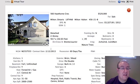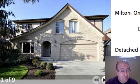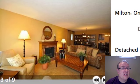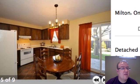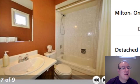This one on Hawthorne is on the good part of Hawthorne, not backing onto anything like on Bronte. It's about 2,200 square feet. Beautiful front appearance. The landscaping has all been done, and inside, new carpets, new tiles on the main floor, and more of an original kitchen. Still kind of tasteful, and with a little bit more light. This one would really kind of come out, but it's a great home.